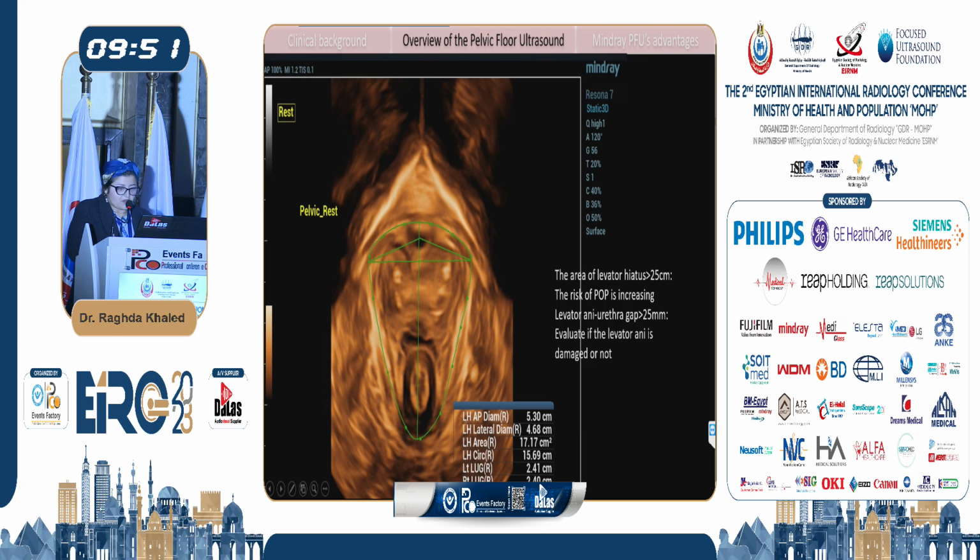They change with regions, for example in the Mediterranean and African regions, it's 25. For Asian regions, it's 20 square centimeters. And the risk of pelvic organ prolapse increases if the hiatal area is more than 25, and if the lateral urethral gap is more than 25 millimeters.